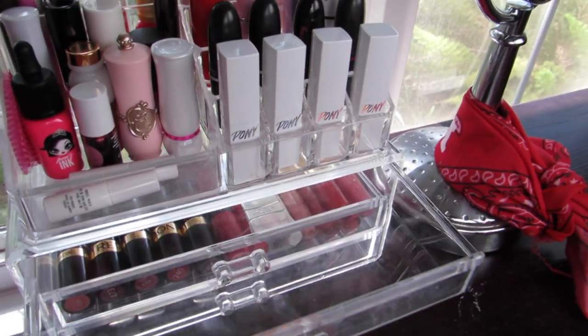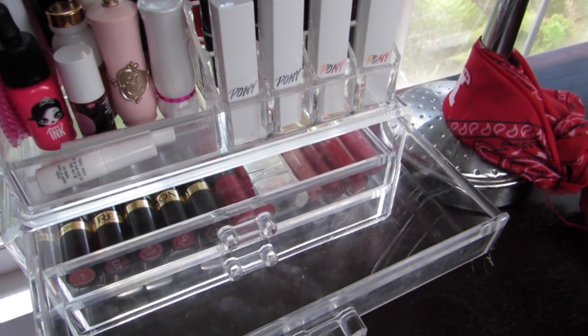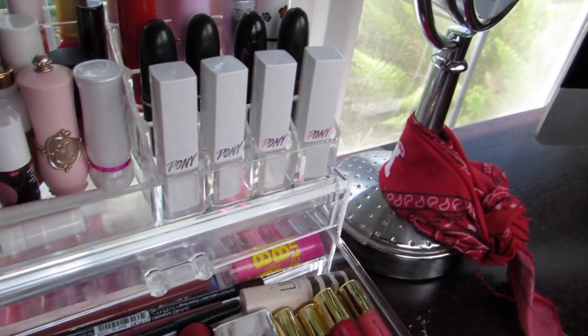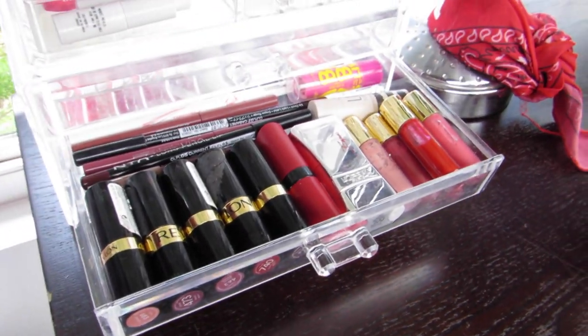Now in this top drawer here, I have nothing, which sounds crazy, but I just didn't really have anything to put in there, so I just don't have anything in there. The second drawer, I have some of my favorite, oops, can't even see. These are lip products, just random lip products.